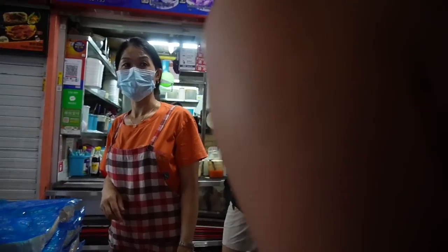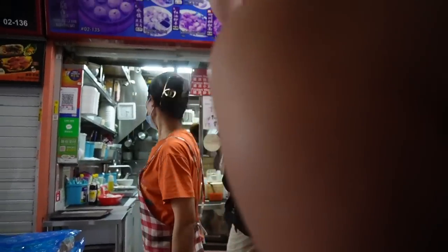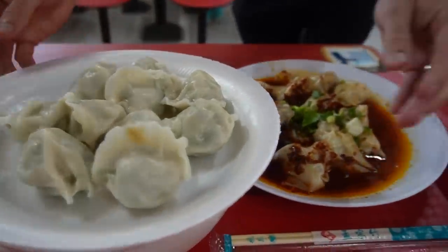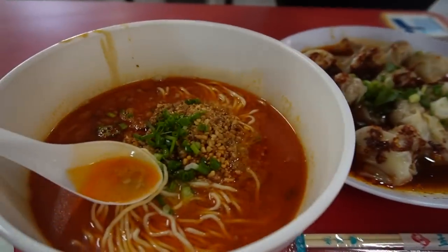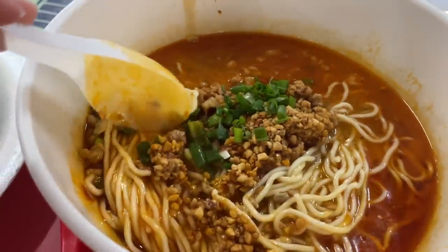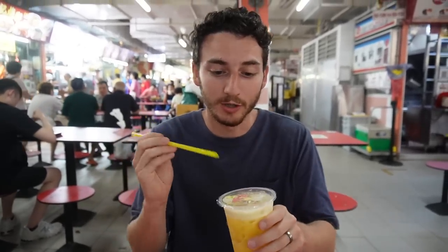Wontons? Yes. And steamed dumplings. Steamed dumplings. Yes. Oh my goodness, this looks amazing. Oh, I'm so excited. It looks like some of this might be spicy, so there's a drink stand over there we might have to go to. And 30 seconds later, we have a pineapple juice for $2.